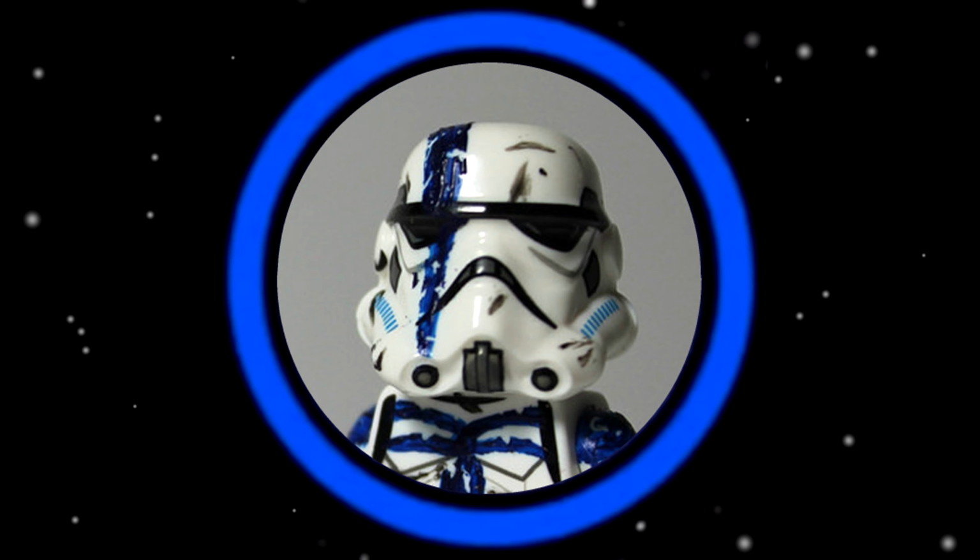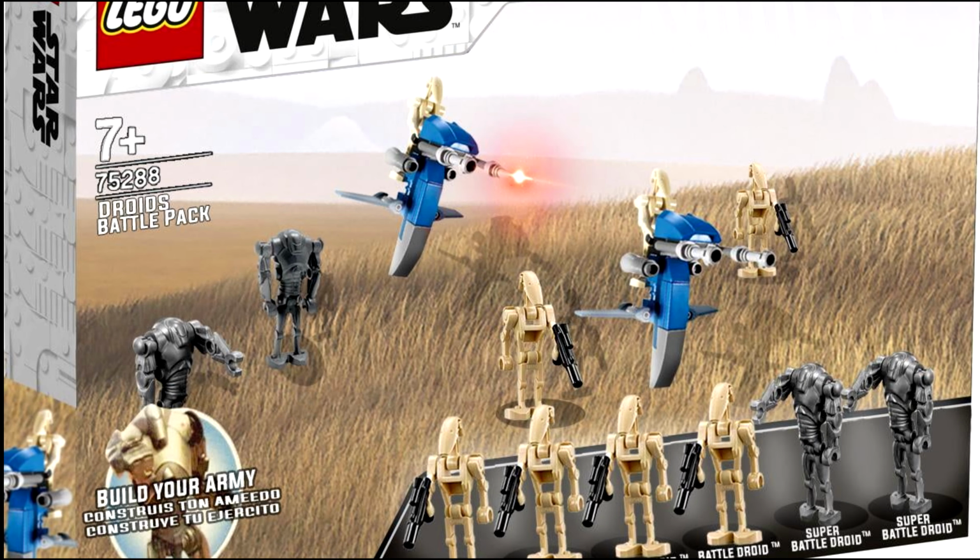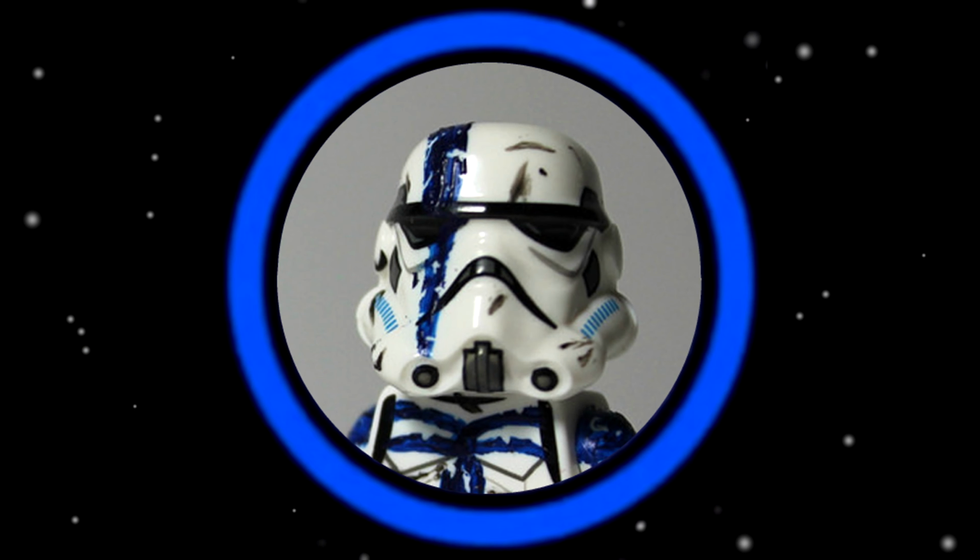Next up at $30, we have an unknown set, 75319. A lot of people are hoping this is going to be another Mega Battle Pack like the 501st Battle Pack, but I heard rumors there's not going to be any Battle Packs this year, so I'm curious to see what this ends up being. It could be a little play set, it could be another Mandalorian set, or it could be a Clone Wars set, which would also be great.